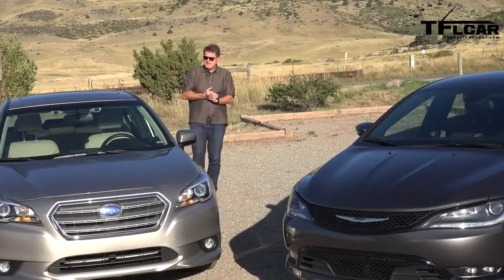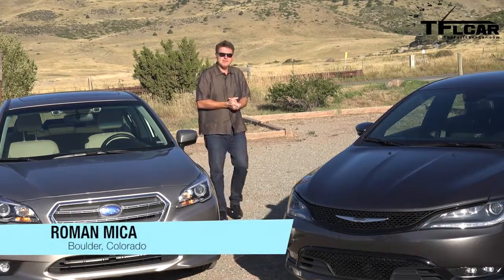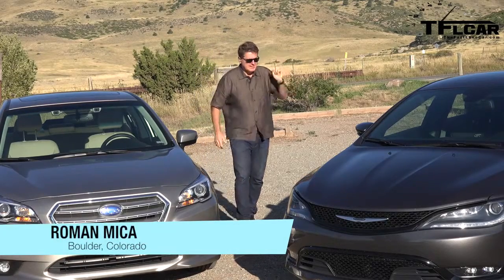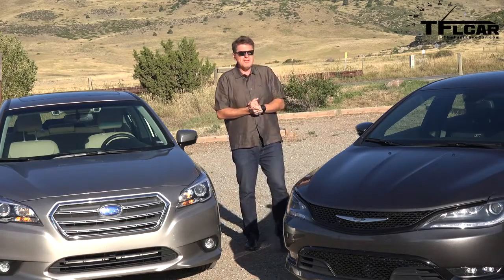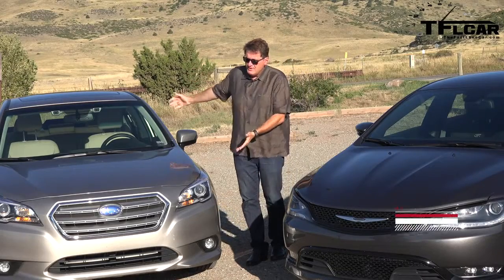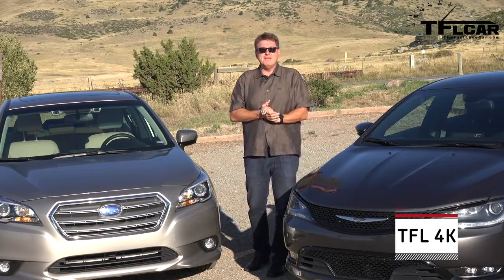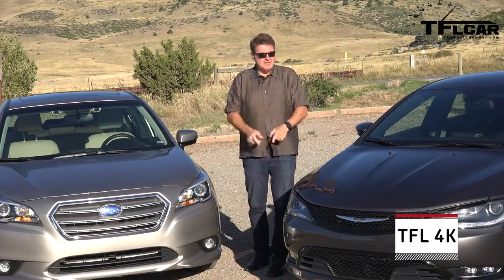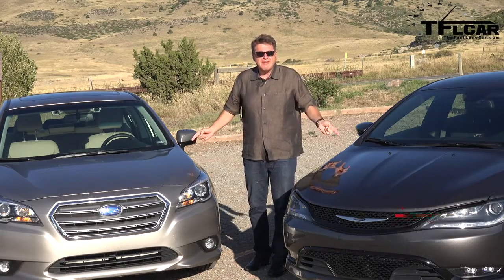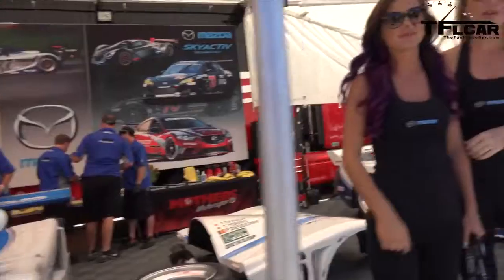Oh my, ladies and gentlemen. Normally we're mashing up cars. Today we have about as close of a matchup as you can get. To my left is a brand new 2015 Chrysler 200S with a 3.6 liter V6. And to my right, well, this is a brand new Subaru Legacy with a 3.6 liter Boxer. And get this, they are both all-wheel drive. And this matchup is coming up right now on the Fast Lane Car.